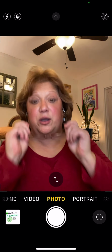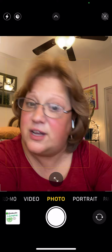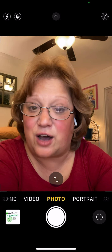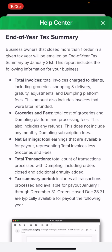Oh, and this is very important as a Dumpling personal shopper. At the end of the year, they send you a summary, an end of year tax summary, so you know, because I pay the processing fee when you use the Dumpling card. Well, that's a deductible. The customer is not covering that. The Dumpling shopper covers that, the small business owner. Well, they're going to send you an end of the year summary of the total processing fees and everything else. But I'm speaking specifically about that because it's a very good deductible.